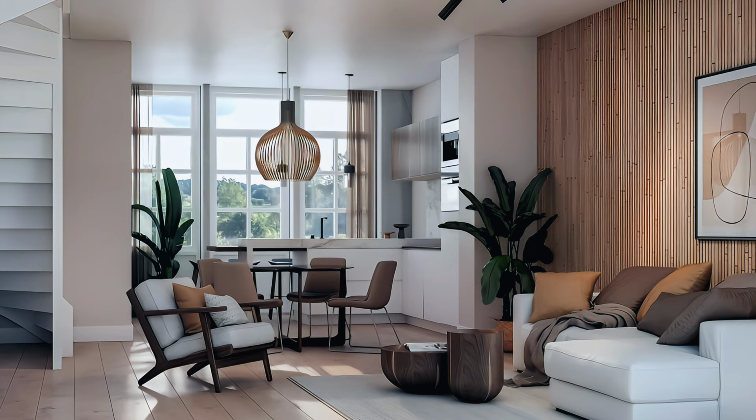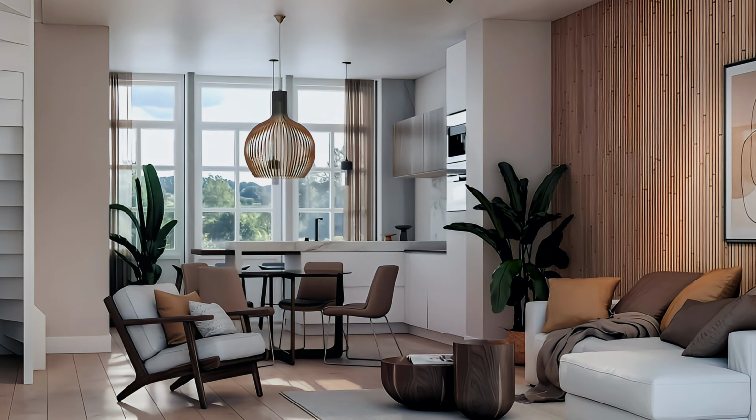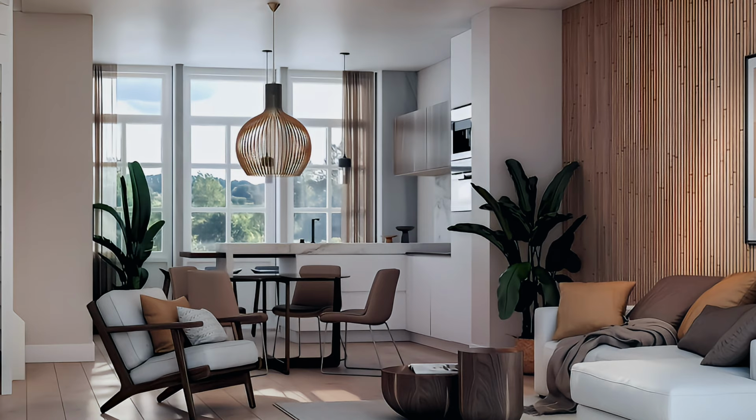A large, comfortable white sectional sofa takes center stage. It invites relaxation and provides ample seating for family and friends. The sofa is adorned with various throw pillows, adding both comfort and style. Stylish wooden coffee tables sit in front of the sofa, serving as a central focal point.